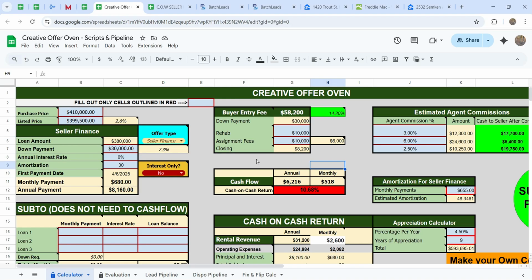Now, going back to cash on cash return, what is cash on cash return? The cash on cash return is simply how much they put into the property and what yearly return they get on that amount. For example, if I was to put $100,000 into this house, all said and done, I'd be getting $10,068.